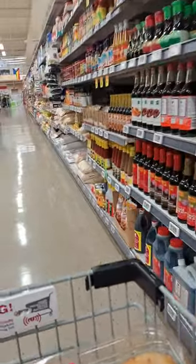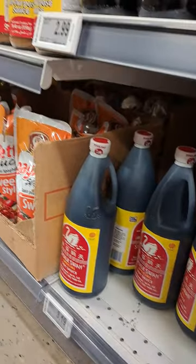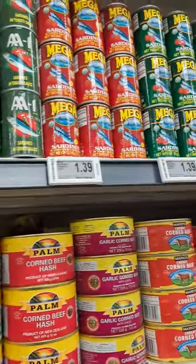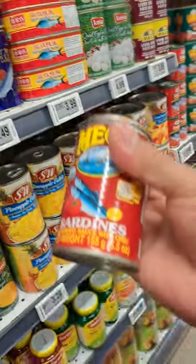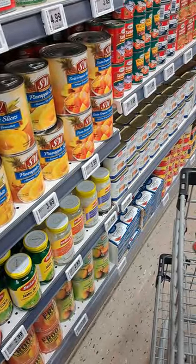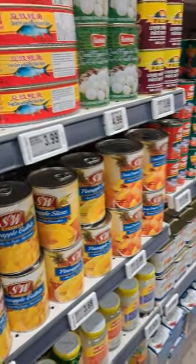So this line guys is all international foods, and as you can see here, we can see the product of our country, Philippines. And this is my favorite guys, Silver Swan. So I'm gonna pick 1 bottle for my home. Also this one guys, Gasardian, I don't know, is yeah. Alright guys, this is my favorite sardinas ng bayan, kaya I'm gonna pick at least 4 pieces. So the price was not bad, $1.39 for 1 sardine.